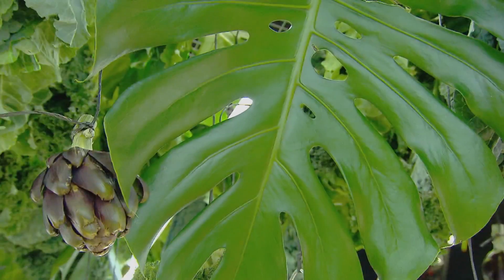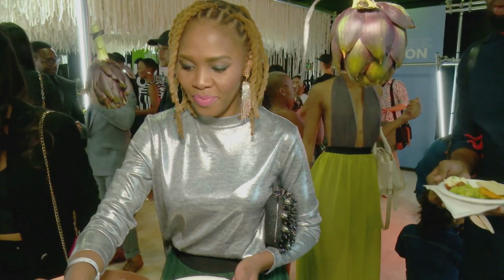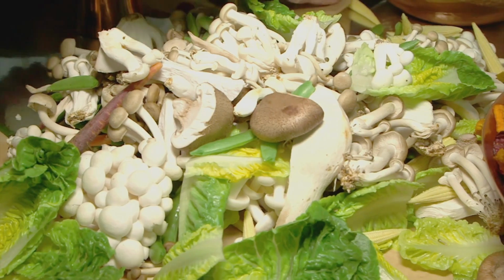Just as inspiring was this celebration of eating seasonal, locally grown food. Chelsea Moyo was in her element.